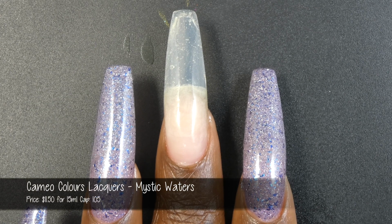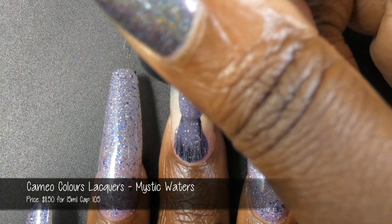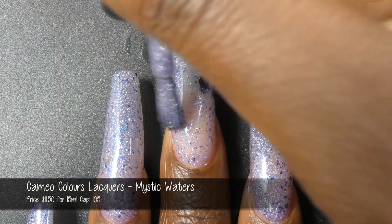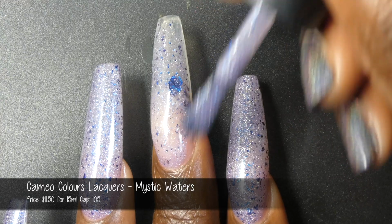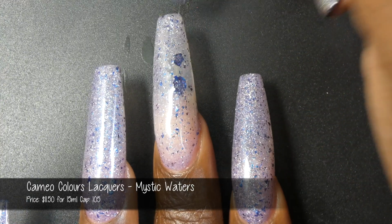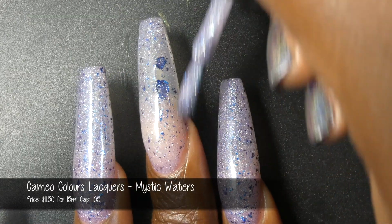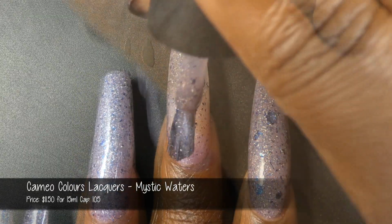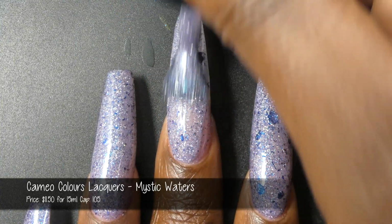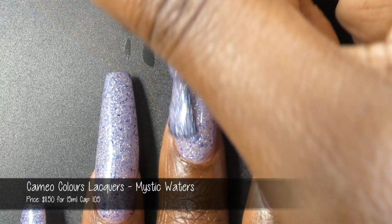Next up, we have Cameo Colors Lacquers with Mystic Waters. This one is inspired by the bioluminescence in bodies of water, and it's described as a soothing, dusty mauve full of scattered holo sparkle with a teal to navy to violet UCC flakies, blue metallic microflakes, and silver holo microflakes. It's priced at $11.50 for 15 ml and has a cap of 105 bottles.